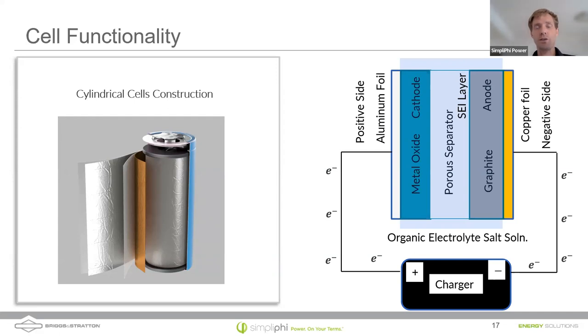Cylindrical cell construction, we're going to talk just a little bit. I like to point out what's happening inside a battery to people, because I feel like if you can envision what happens inside a battery, you can understand that battery, and it can help inform how you use and hopefully not abuse your batteries and your battery cells.